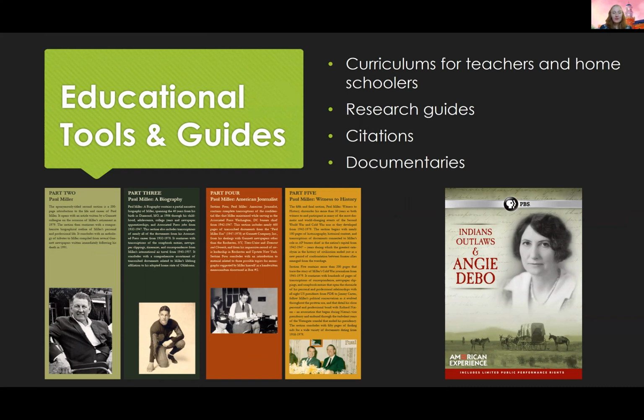So the first one I have here is curriculums for teachers and homeschoolers. If we want to highlight, in our collections, we've got amazing primary resources. These can be great educational opportunities for learners at all levels. But teachers and homeschool communities, they eat this stuff up. So you can partner with an educational specialist to maybe develop some curriculums geared to specific ages and use those as a promotion tool for your collections.